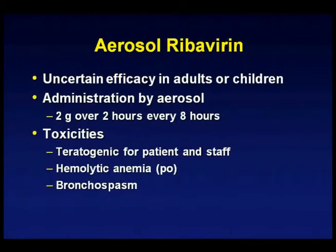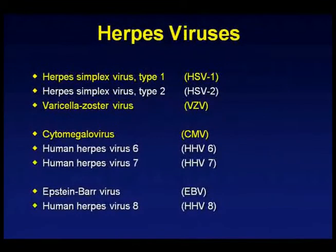There's the dose that was also in Anthony's handout, and the toxicities are hemolytic anemia, although that's more likely when you're using the oral drug with hepatitis C, bronchospasm, and again, teratogenicity.